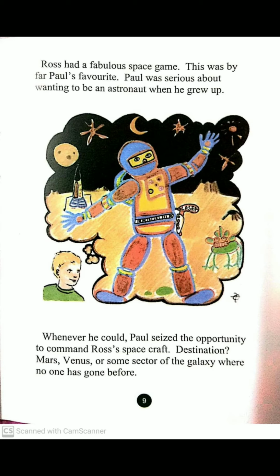Destination. There was some procedure in that game. You have to speak your destination and it will take you to that particular place, like Mars, Venus, or some sector of the galaxy where no one has gone before. That was the beauty of that game, that you could, in your imagination, or that is not mentioned here, how that game was actually played. So they will tell you about Mars or Venus or some other sectors of the galaxy where no one has gone before. So we will be doing the story till here today.